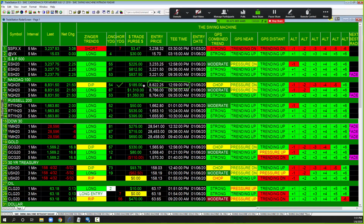The NQ, which we marked up a little bit for our members, on the 1 minute, if you had gone long just 54 minutes ago, you'd be up 190 on one contract. If you had gone long at 9:35 on the NQ, you'd be up 1,355. The Russell, 52 minutes ago, you'd be up 55 bucks. And if you had gone long at 10:30, you would be up 400.